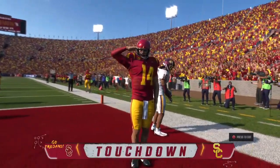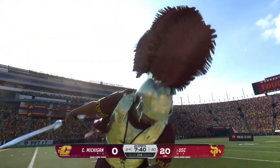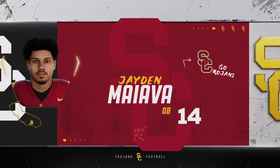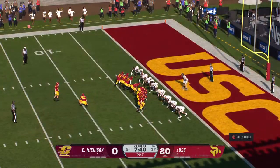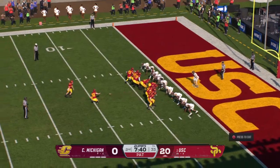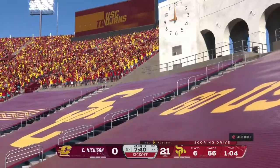Touchdown, Trojans! You always want to get the home crowd jacked up and get them excited, get out to an early lead, and they have 20-0. Defense playing well, offense playing well. They got a lot to cheer about here at home. Lining up to add another. And with the extra point, they're up 21-0.